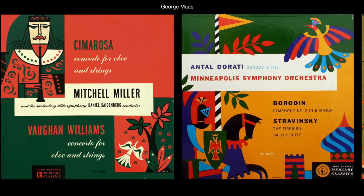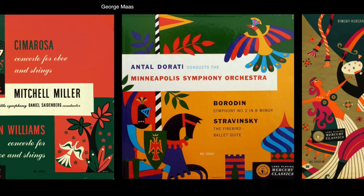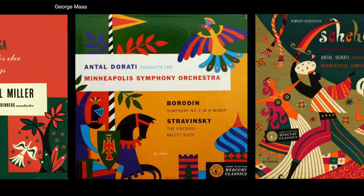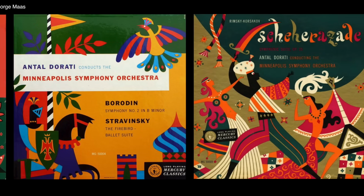George Mass was one of the more prominent of these, and he created many attractive covers for classical albums released by Mercury Records, using a semi-abstracted modernist approach which combined figurative elements with brightly coloured purely decorative shapes in a manner not totally dissimilar to that of Steinweiss.